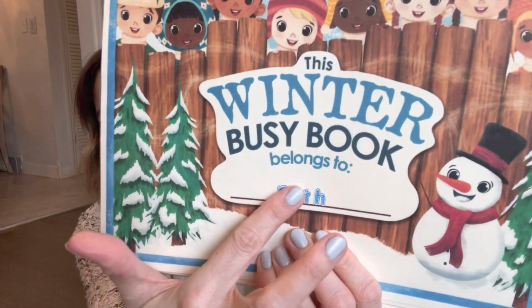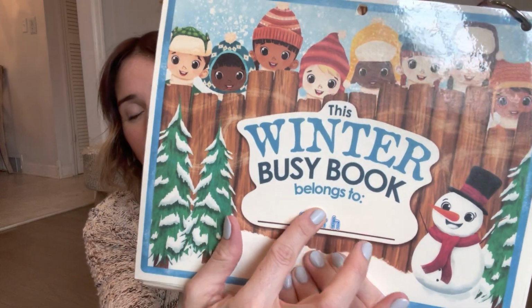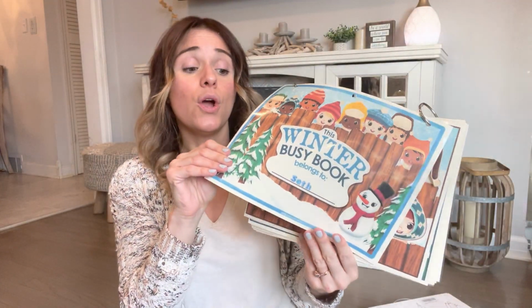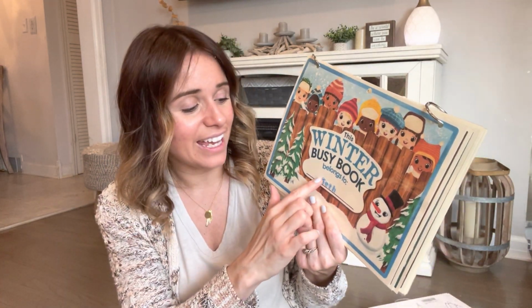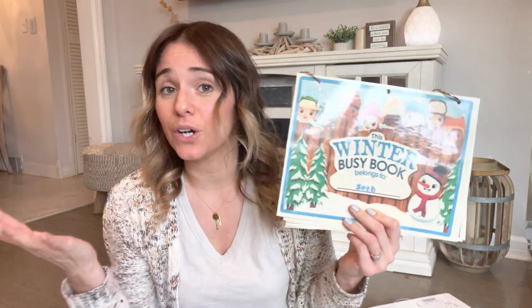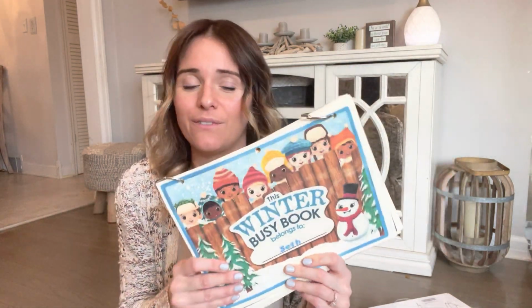For example, this busy book, the first one that I showed you, I used stickers, I had letter stickers, because instead of having to reprint this or anything like that when it's time to pass it down to my younger daughter, I can get these off and just put her name on them. So just a little idea for that.